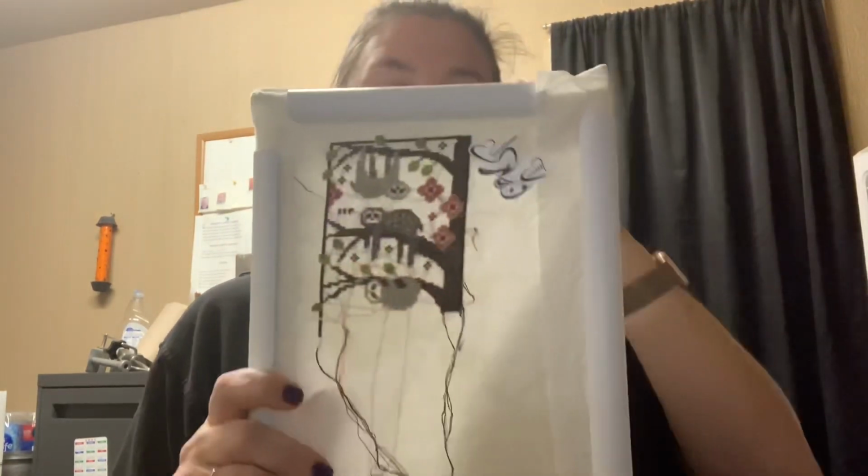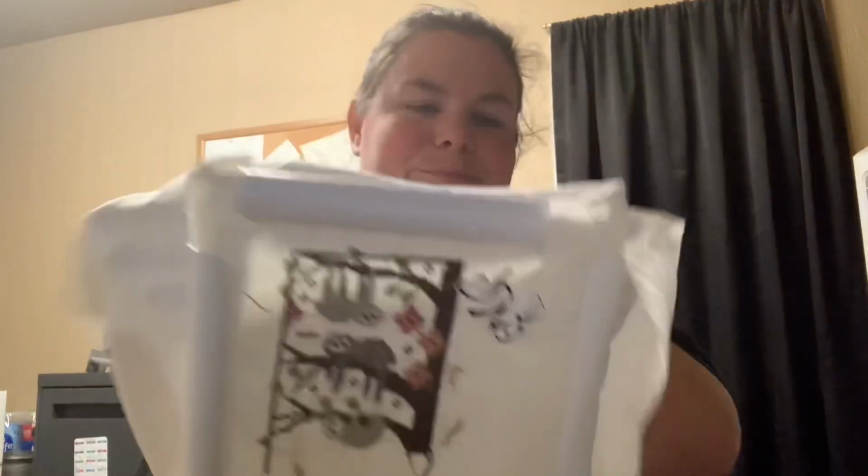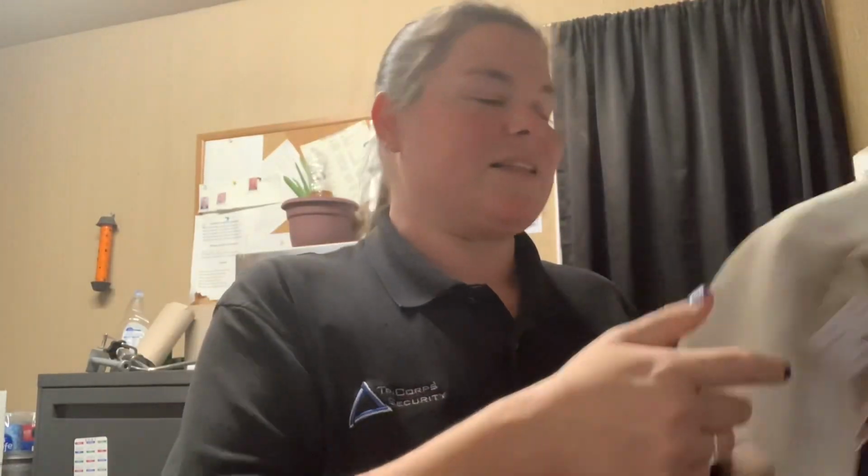And so tonight I will take it off the Q-snap and I will put Raccoon Rabble on, and it will be one that I work on soon. So it's just going to slide over.